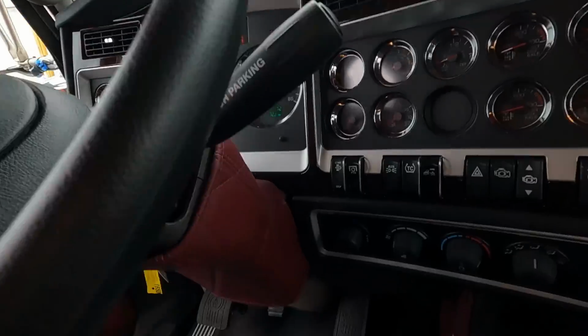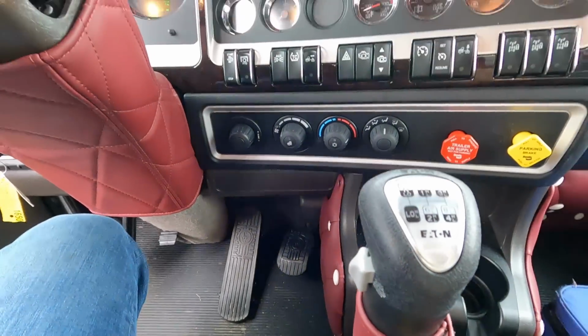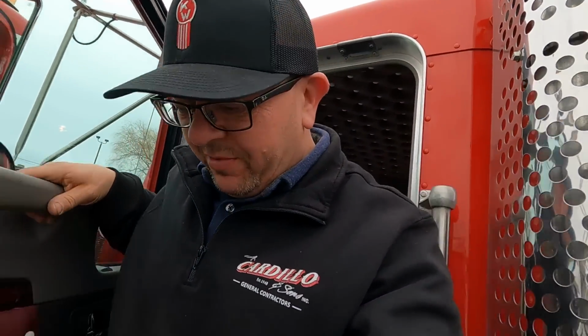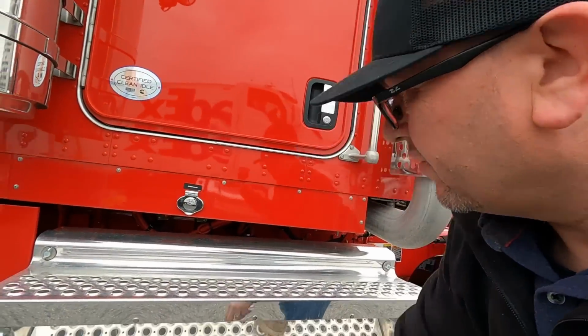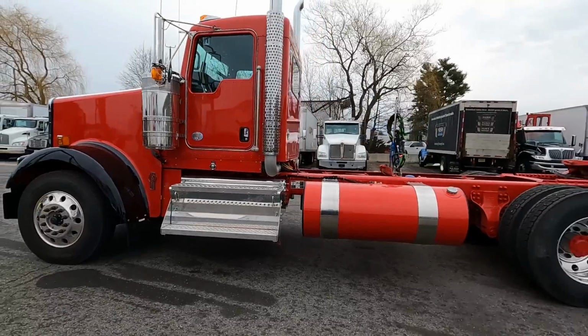The inside's trashed. This floor is trashed. Definitely needs a good cleaning, but we'll get to that later. Let's take a look at the outside, now that we can be alone together. All right. I want to get a good look at this.